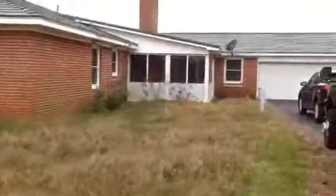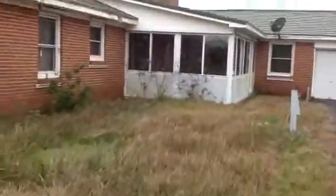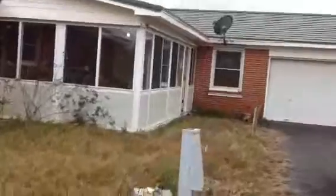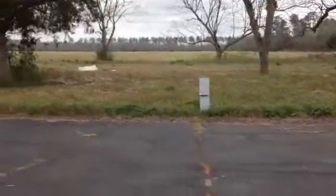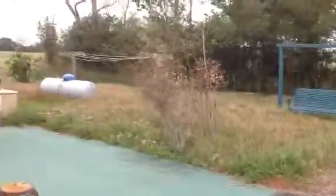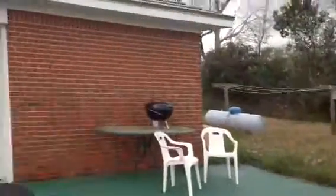Let's go ahead and take a look inside. It's got a 2-car garage, new windows, new AC unit, new water heater. Let me go ahead and show you around here real quick. And there's additional land available on the other side. The other owner is possibly interested in selling. So let's go ahead and go inside.